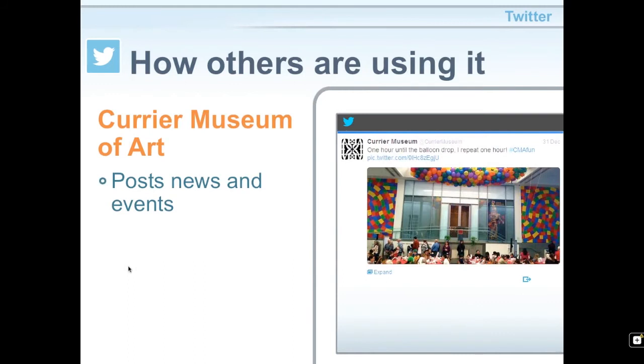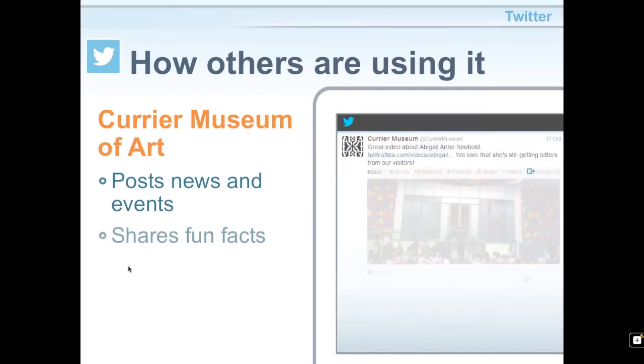Post news and events. If people are following you, you can see that they have CMA fun as their hashtag. So they would want to tell their constituents to search on Twitter for the CMA hashtag. Share fun facts. You could also follow at Courier Museum, and then in your Twitter feed, you'll actually see them come through. Or you can search for Courier Museum as well.